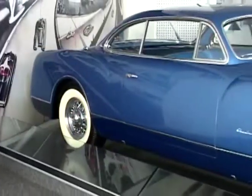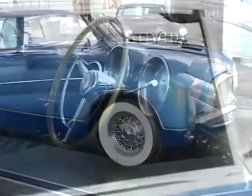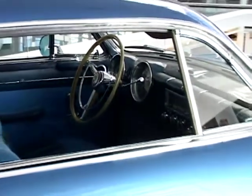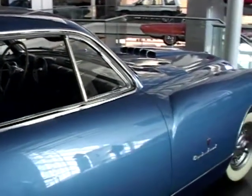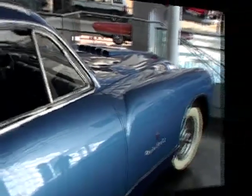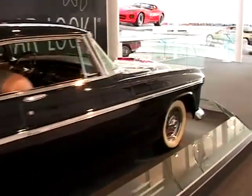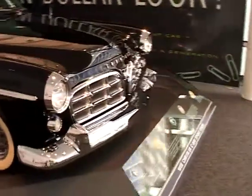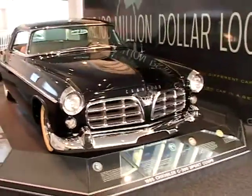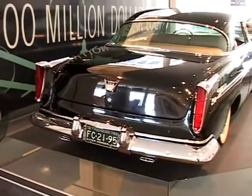The mechanical components are stock Chrysler. The bodywork is a collaboration between Exner's design studio on this side and the artisans at GIA. This is one of the six surviving cars. The first year that Virgil Exner really got his teeth into Chrysler design was 1955. And these cars were billed as the $100 million look because that's what it cost to facelift the designs.